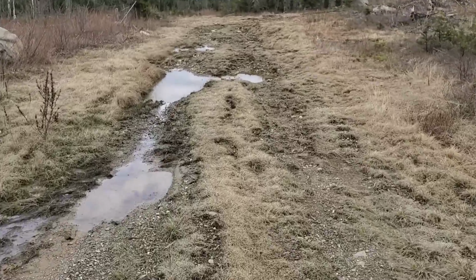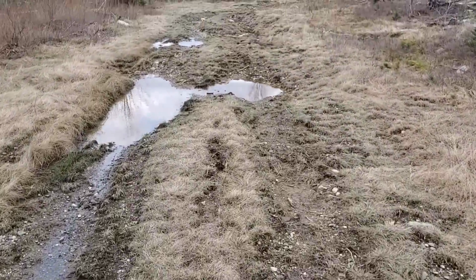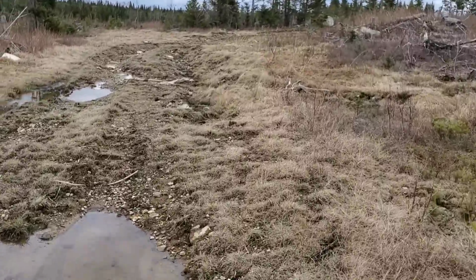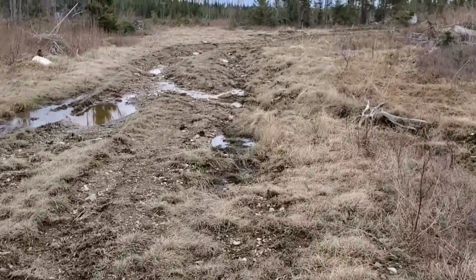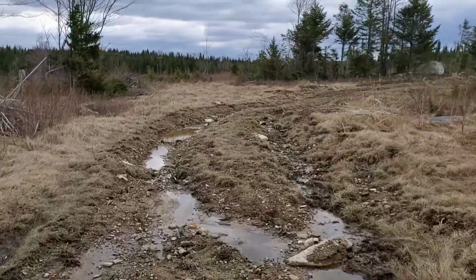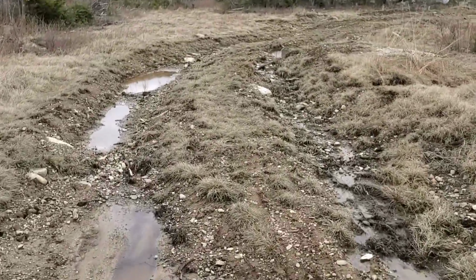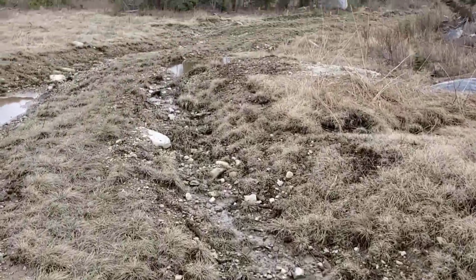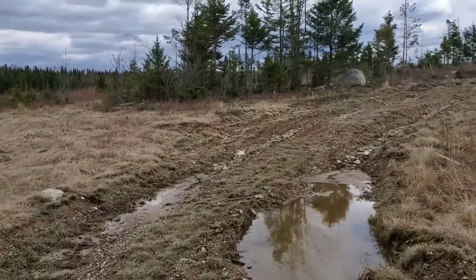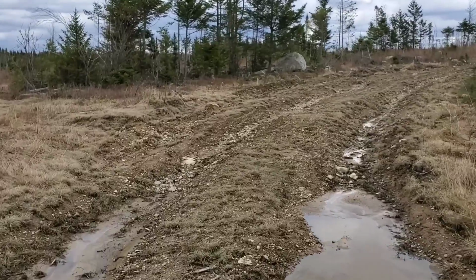Alright, this is the end of the road. I had to park because I'm not going to be able to get over all this muck. Ground is so soft from the rain. And it looks like it's probably a 20-minute walk. There's supposed to be a giant washout further on this road.